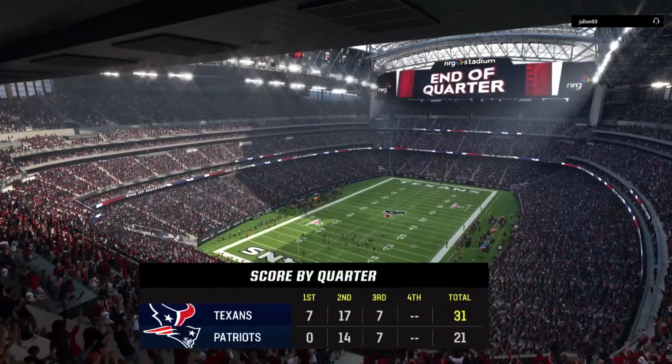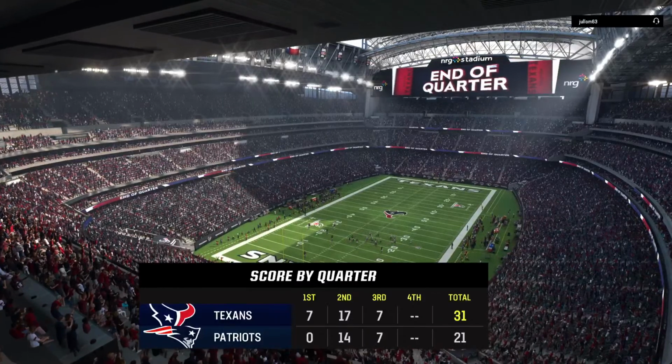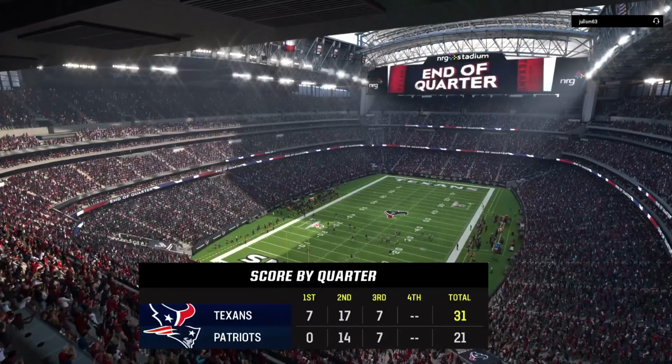1 quarter remains until we crown the AFC champion. This is the National Football League on EA Sports.